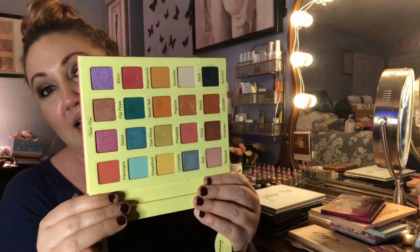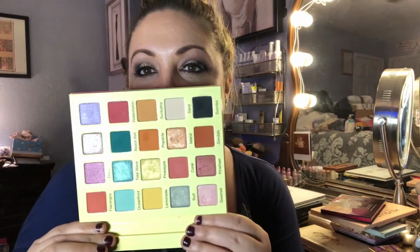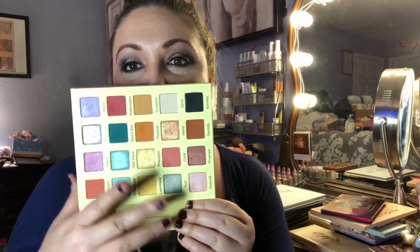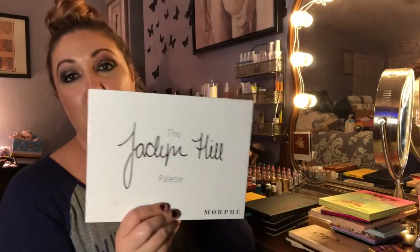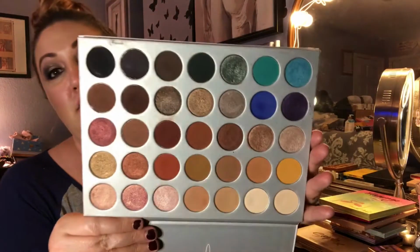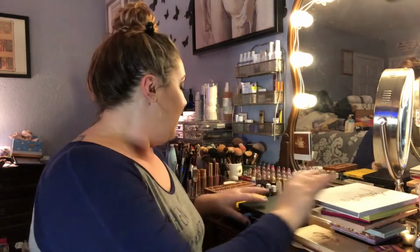From Violet Voss, I have the Flamingo palette. I love this palette. Love, love, love. Look at the colors. I don't even know if my camera can look at these colors. Just beautiful. I love it. I have the Jaclyn Hill and Morphe palette, which I also haven't used in a while. Everybody's seen this one.